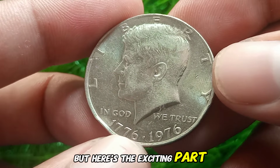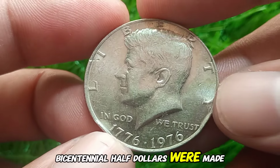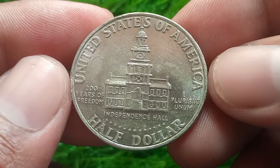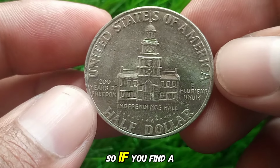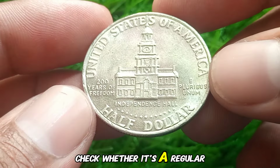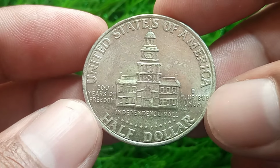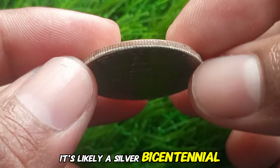But here's the exciting part. Some 1776 to 1976 bicentennial half dollars were made with a 40% silver composition, especially the ones minted for collectors. These silver coins can be worth more, generally between $5 and $2,000, depending on their condition. So, if you find a 1776 to 1976 half dollar, check whether it's a regular copper-nickel clad version or a 40% silver one. The easiest way to do this is by looking at the coin's edge. If you see a solid silver stripe without the copper center, it's likely a silver bicentennial half dollar.